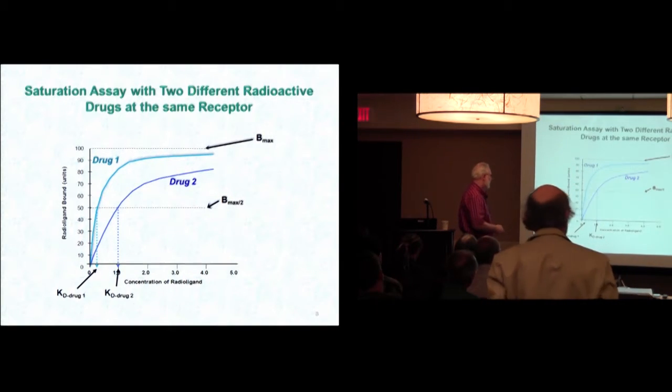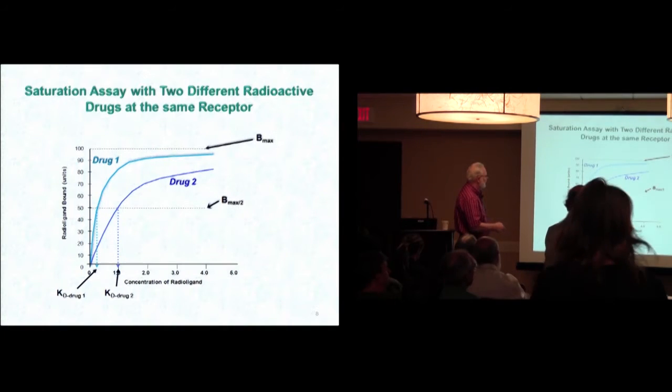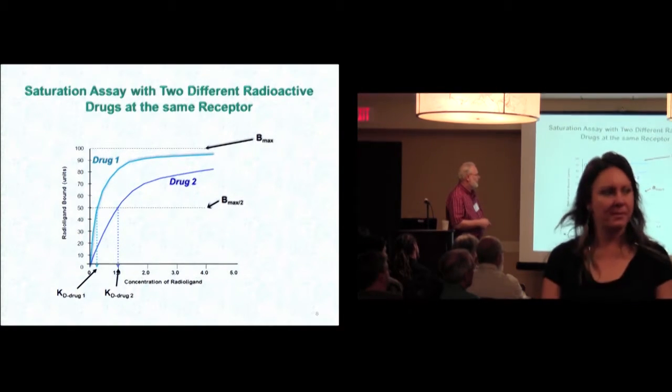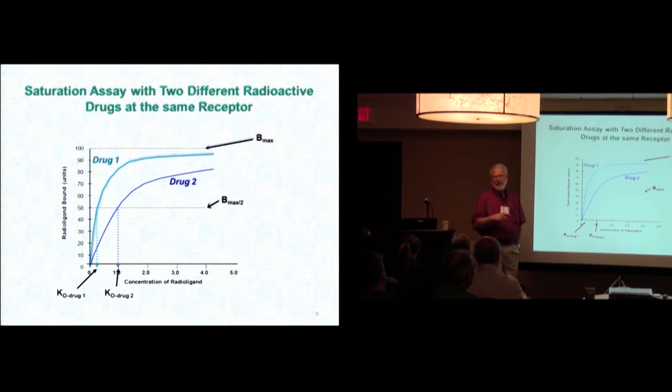So these drugs have different KDs. The KD is approximately where we have 50% of the receptors occupied. This is a somewhat difficult calculation to do on these curves. They're usually transformed into nonlinear least regression or scatchard analysis, where we can get that a lot more easily.